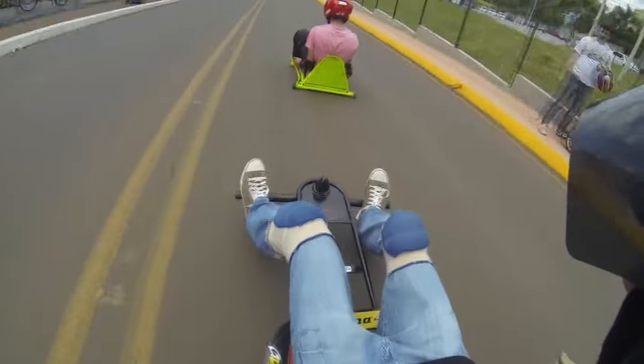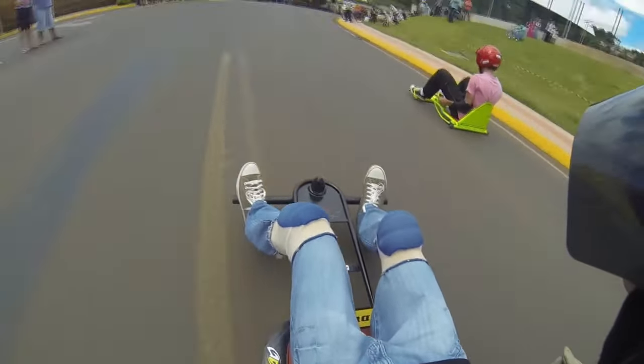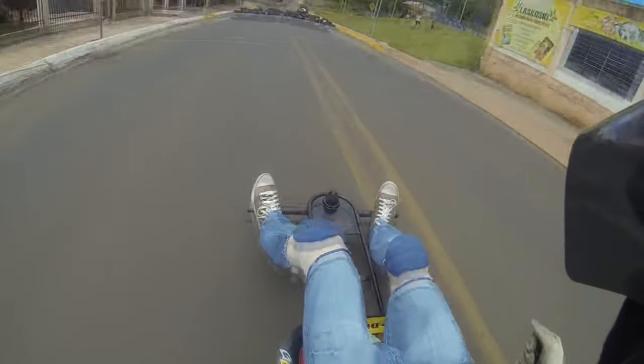Witness gravity racing at its best, with vehicles reaching speeds of up to 199 miles per hour on a 45-degree slope. Experience the adrenaline of Carrinho de Rolima and dive into the world of gravity racing.